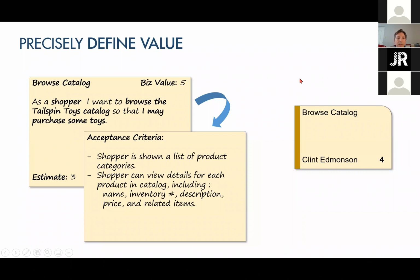Typically, this is done with a story. There's a lot of forms. In Scrum, they call them a PBI, a product backlog item. The actual form that it takes isn't necessarily as important as the fact that we all agree to it in some form of working agreement, that this defines what the value is and how we're going to deliver it, and more importantly, how we're going to verify it.